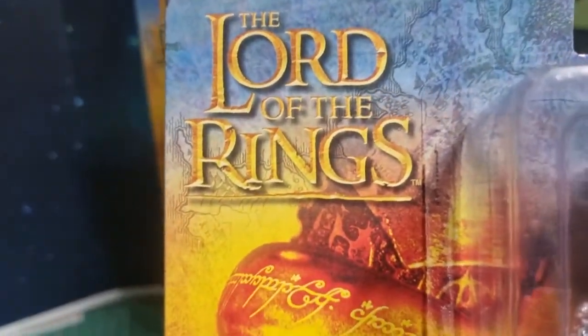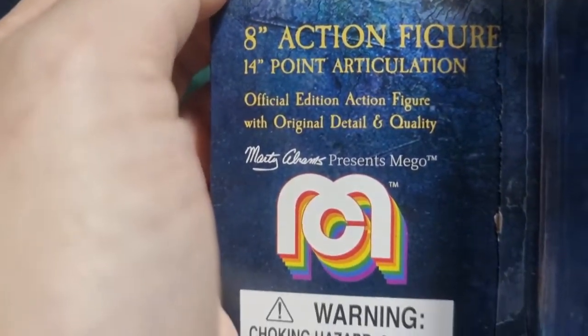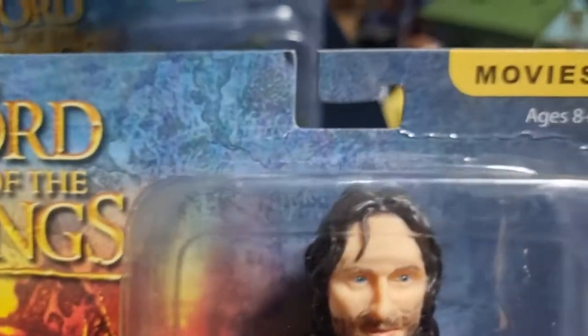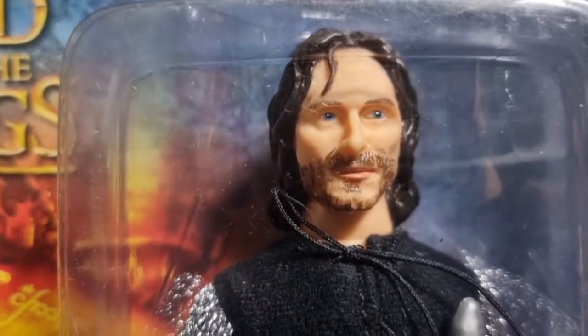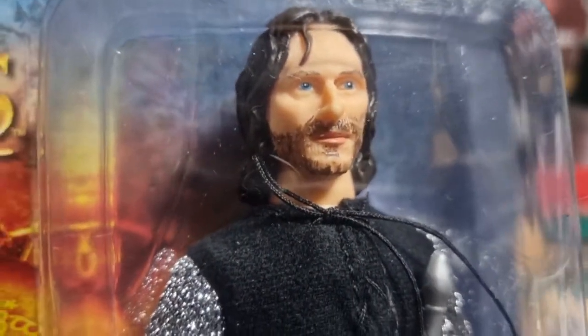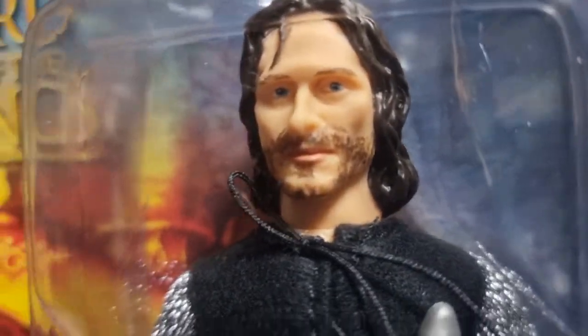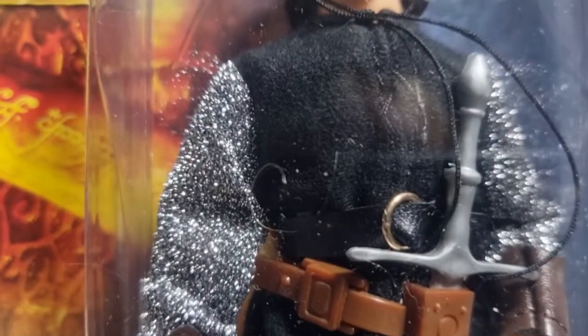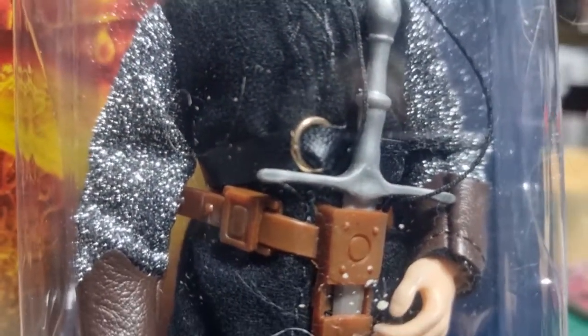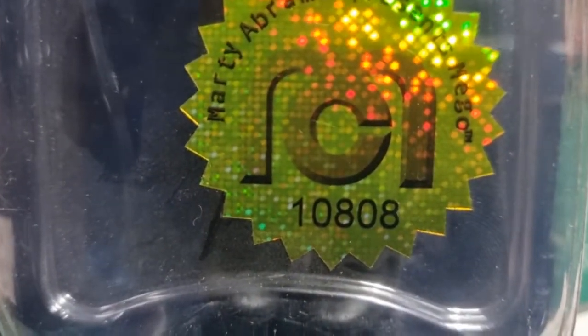So some nice packaging, Lord of the Rings. We've got the ring on Sauron's finger, 8-inch action figure. Nicely done, based on the movie series, and we can see it's not a bad sculpt. It's not quite Viggo Mortensen, but compared to some I've seen of Aragorn, that's not a bad one. So you get his sword, whose name I'm not even going to try and pronounce, and then these are limited edition ones.